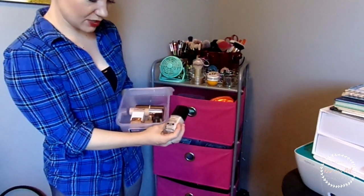This is the Wet n Wild Photo Focus Foundation, and I remember using this. It smells like paint thinner, which is kind of horrifying, but I remember it having a really good look, like a very I'm going to go take pictures look. And so I want to try it again and give it another try. A lot of people really loved this one. It was very sticky when I applied it, though, so I would say definitely set it down with a powder before you do any bronzing over the top, or it's not going to budge because it's a very sticky foundation.